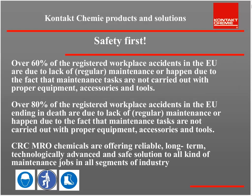You will see later on, I'll put some diagrams on it. But as I mentioned earlier, safety first. So environment and safety issues are considered very important at CRC. Just to give you an idea of what is happening within the European Union, where we are all active: over 60% of the registered workplace accidents in the European Union are due to the lack of regular maintenance, or happen because maintenance tasks are not carried out with proper equipment, accessories, and tools. What is more alarming, over 80% of the registered workplace accidents in the European Union ending in death are due to the lack of regular maintenance, or happen because maintenance tasks are not carried out with proper equipment, accessories, and tools, including maintenance aerosols, of course.